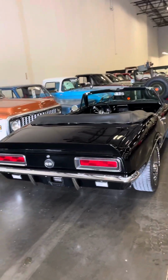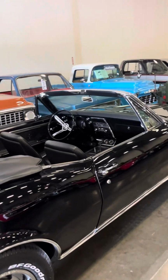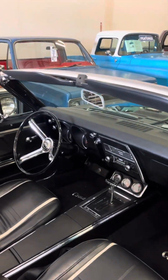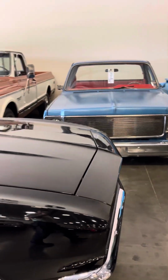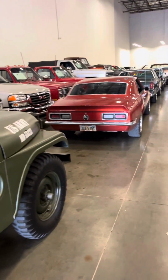Look at this. Start off with a RS67. Wow. Nice car. Nice car. Wow. RSSS. Very cool. Super nice paint. Wow. What do they got here?